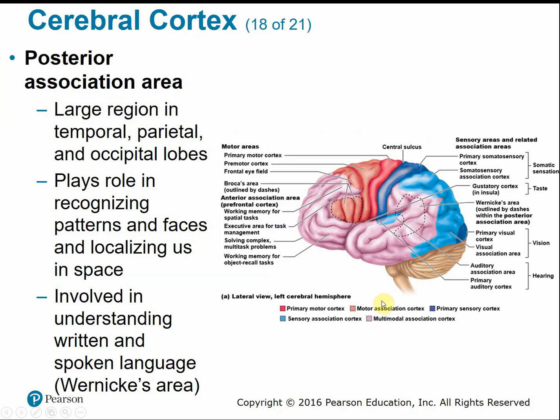The posterior association area, this large region in the temporal, parietal, and occipital lobes, plays a role in recognizing patterns and faces, as well as localizing us in space. Tasks like understanding written and spoken language fall under the role of Wernicke's area within this posterior association area. We said Broca's area was for your motor speech. Wernicke's area is how you understand and interpret written and spoken language.